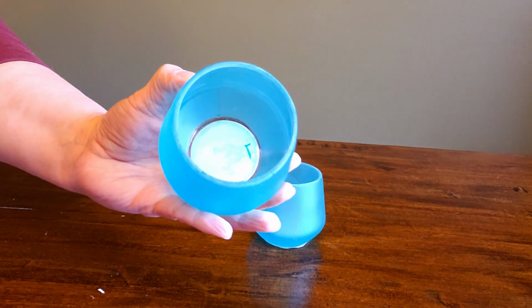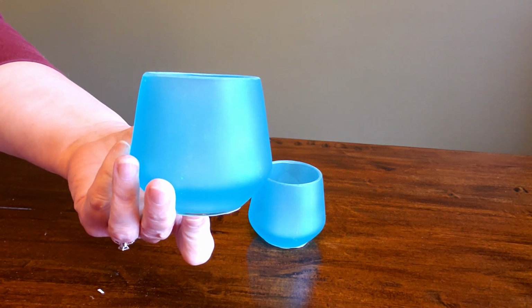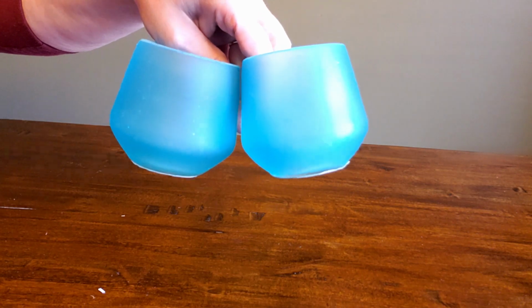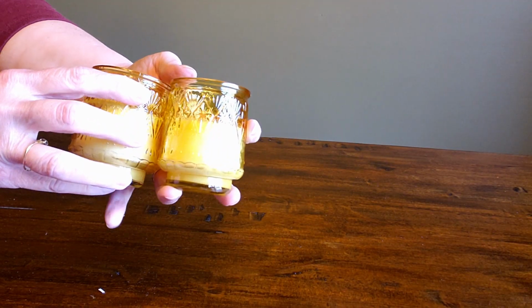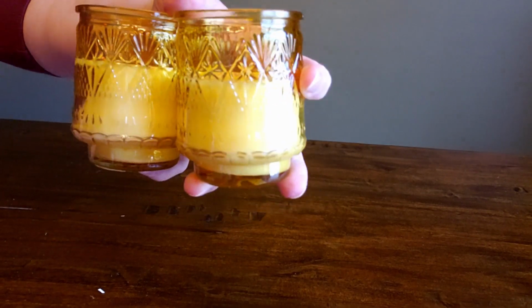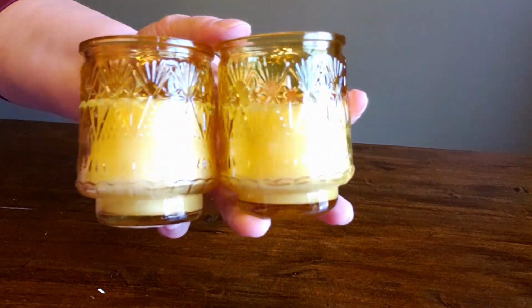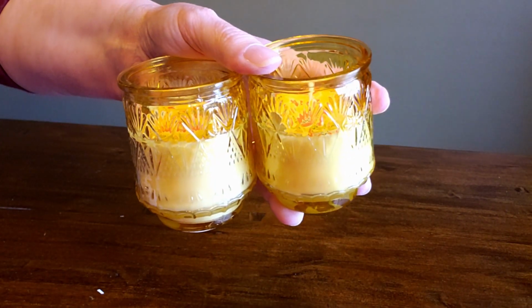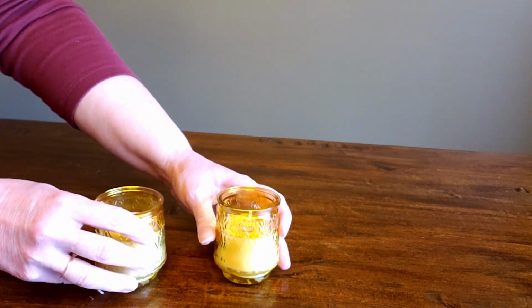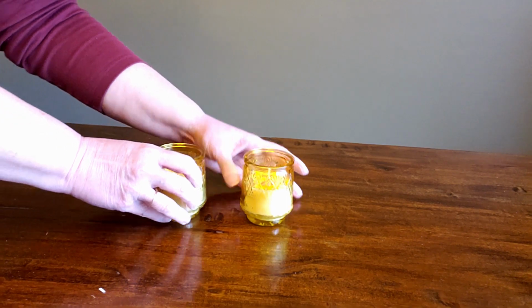I also used these little teal candle holders on my Cinco de Mayo tablescape, and I thought they were so pretty. I loved the color for summer. And then these little yellow ones, I know I used these on my lavishly yellow tablescape. I may have used these on my Cinco de Mayo tablescape, I can't remember. But I just think these are really cute.